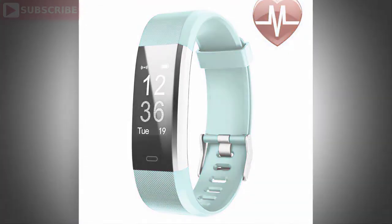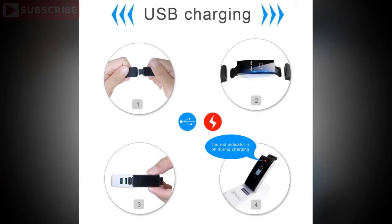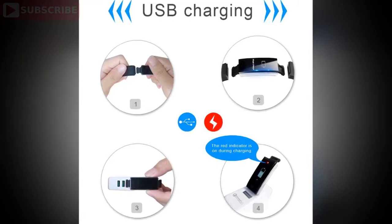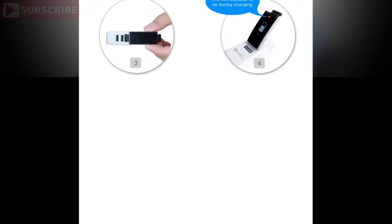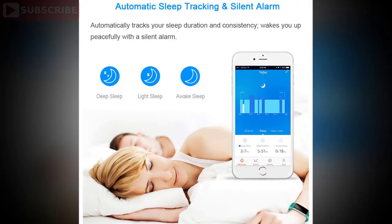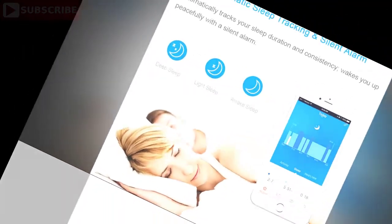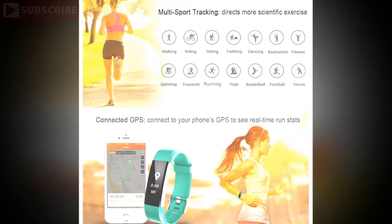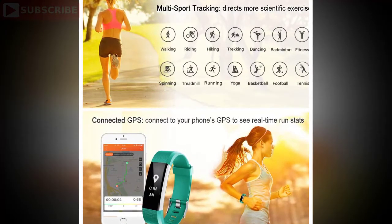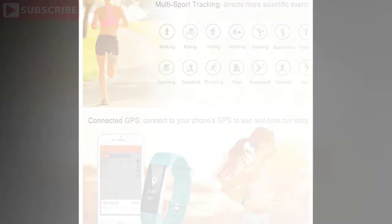All-day activity tracking, accurately record all-day activities like steps, distance, calories burned, active minutes and sleep status, multi-sport modes and connected GPS. 14 exercise modes help you better understand specific activity data. Connect the GPS on your cell phone to show run stats like pace and distance and record a map of your workout route. See calls and messages on your wrist. Receive call, calendar, SMS and SNS, Facebook, WhatsApp, LinkedIn, Instagram, and Twitter notifications on display. Never miss the messages that matter.